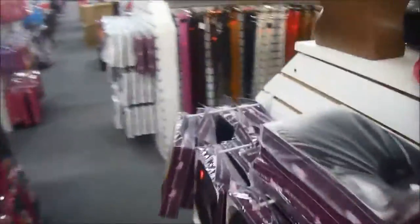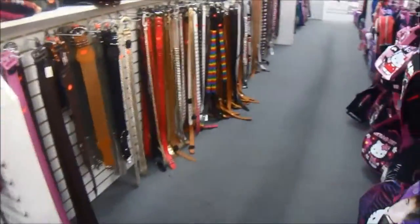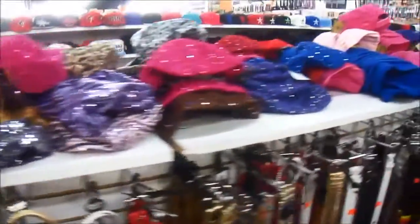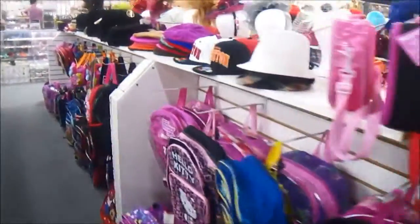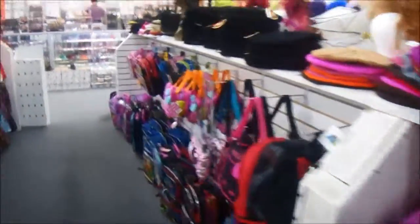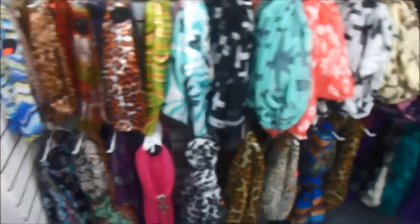They have convenient hours. You can see it's very clean, very well organized. And it's already after 1 o'clock, so it's not like they clean up in the beginning, then it's a hot mess later on. No, it's not like that.